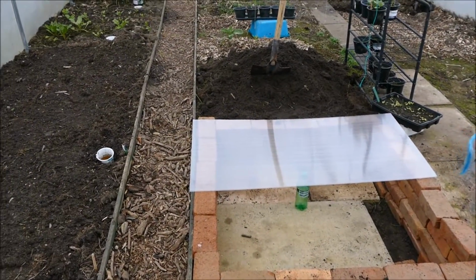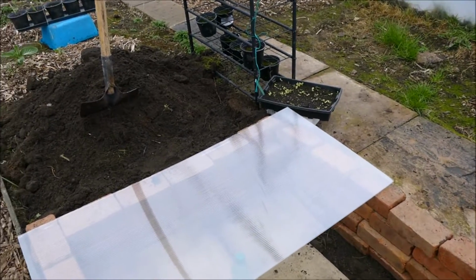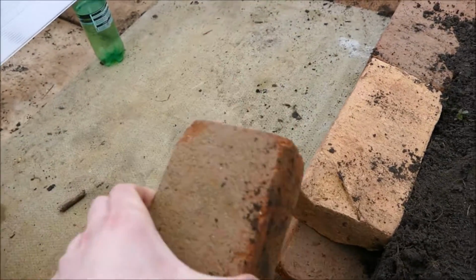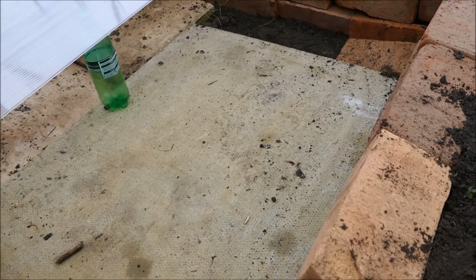So that's the majority of the frame now built. You can see I've been using recycled bricks, and they're all different sizes, they're all smashed. These are actually rejects from the brickworks, so you can see a lot of them are cracked and damaged. So they're all mismatched, but as I say, it's temporary, it doesn't matter. I'm not cementing this in or anything, so it's not a big issue.